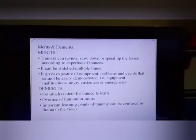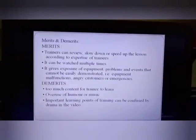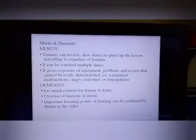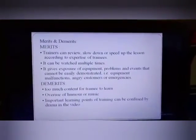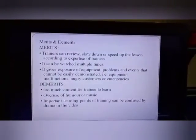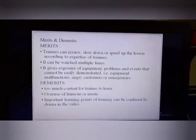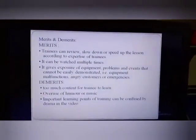Merits and demerits of audio-visual techniques. Merits. Trainers can review, slow down, or speed up the lesson according to the expertise of trainees. It can be watched multiple times. It gives exposure to equipment problems and events that cannot be easily demonstrated, such as equipment malfunctions, angry customers, or emergencies.